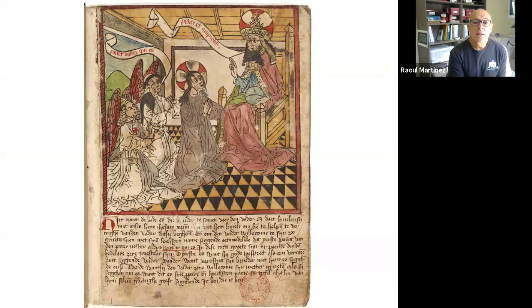It's been colored by hand, and there is a second edition that is entirely printed from a woodblock. That is, both the illustration and the text of the second edition are done using a woodblock and are not manuscript. But in this one, the text on the bottom is actually written by hand after the print was done.